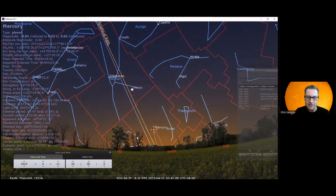So because of that above and below the ecliptic factor, even a case where Mercury is not very elongated from the sun can still be a better than average appearance for it. So what you can do is look at the upcoming appearances and pick the ones that you want to look at. So here, let me show you. I'm going to bring up a graph.